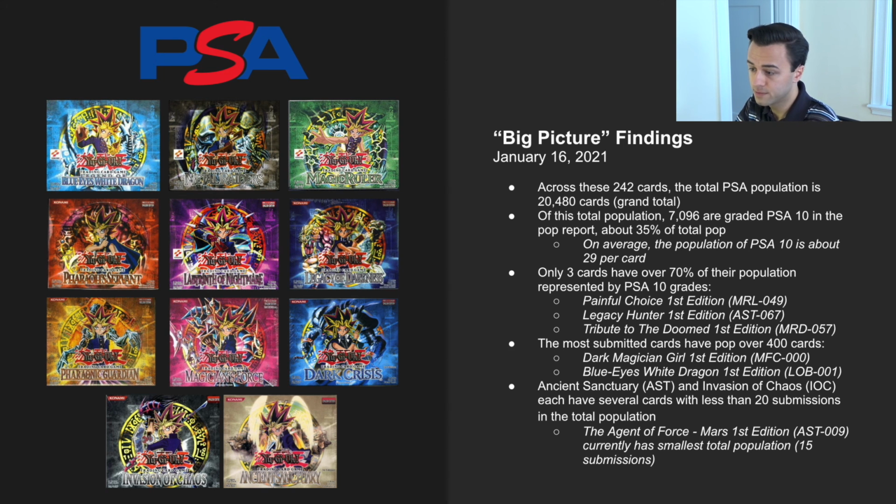This was kind of funny. There were only 3 cards out of these entire 11 sets that have over 70% of their population represented by PSA 10 grades. Those are Painful Choice, Legacy Hunter, and Tribute to the Doomed. I'll leave it up to you to interpret what it means, but in my opinion, it means that in general, people are just more selective with those sets. I know Ancient Sanctuary is not super popular, so that might be just in general a lower pop data pool for those cards. So not a huge shocker that those are highly skewed towards the PSA 10 grade.